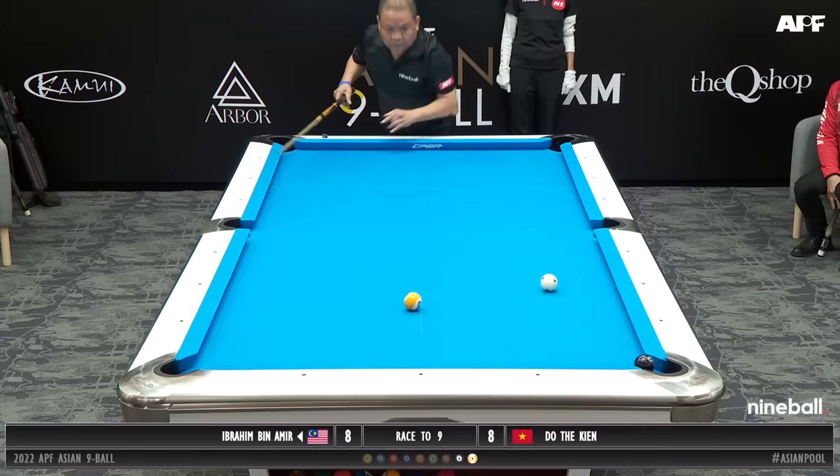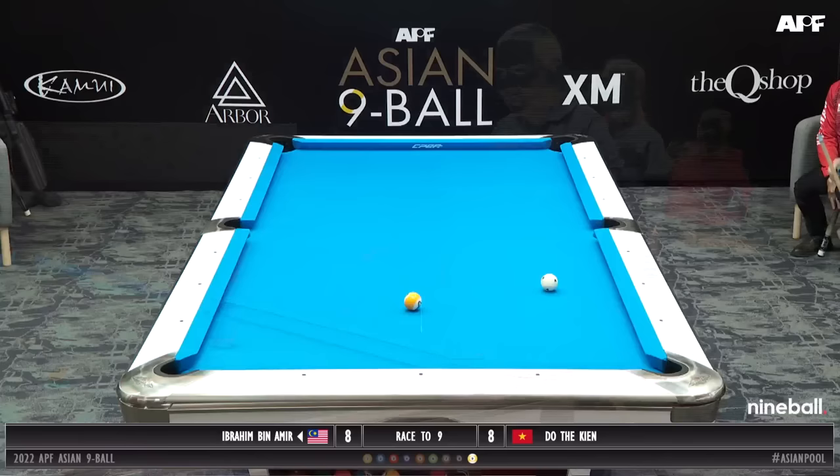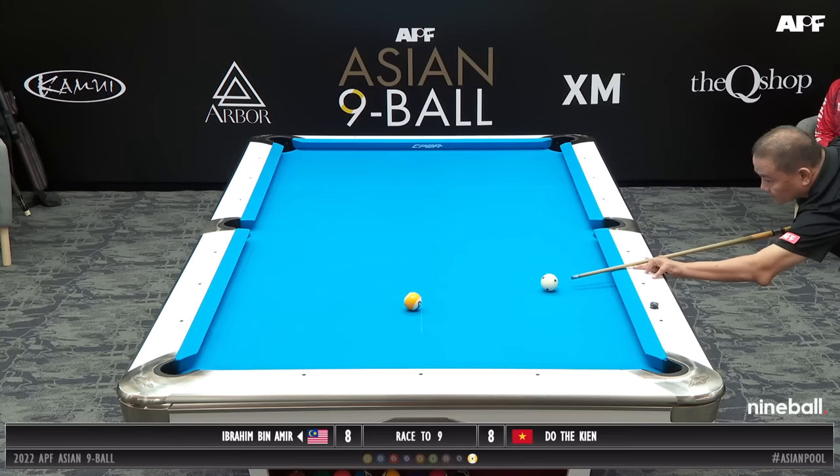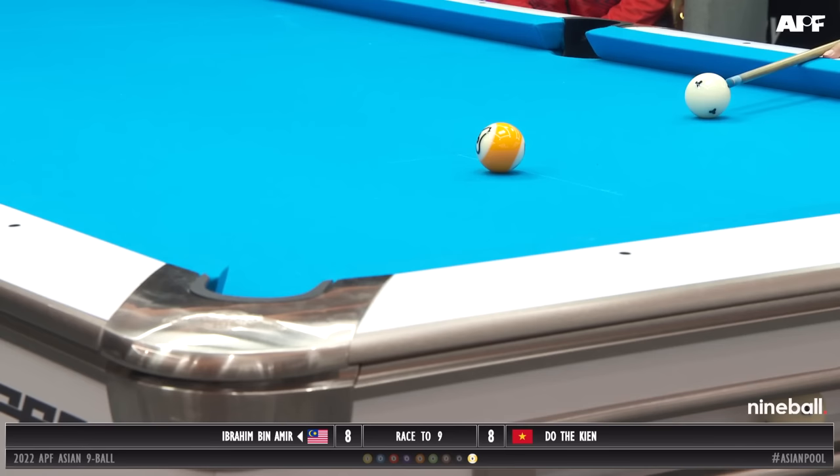Whew. Again, this is unbelievable. Wow. I think everybody in the whole arena is amused except for his opponent. Everybody else is having a good time, including Ibrahim Bin Amir, especially if he can pocket this nine ball, advance to the next round, which he does.